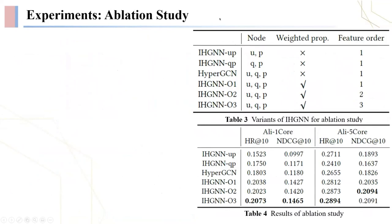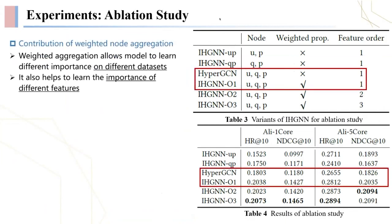Then we conducted some ablation studies. In Table 3, we list different variants of IHGNN used for ablation study. The results are shown in Table 4. First, we studied the contribution of weighted node aggregation. It is used in IHGNN01 and not in HyperGCN. Results in Table 4 show that weighted node aggregation brings big performance promotion.